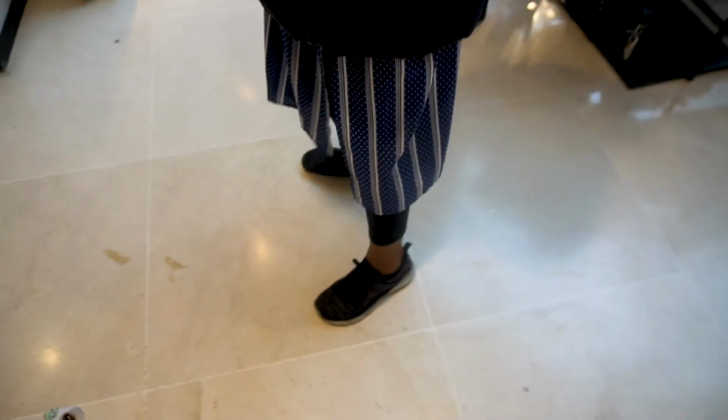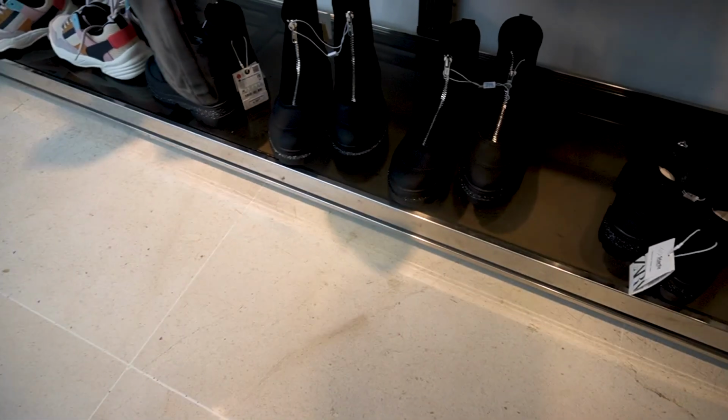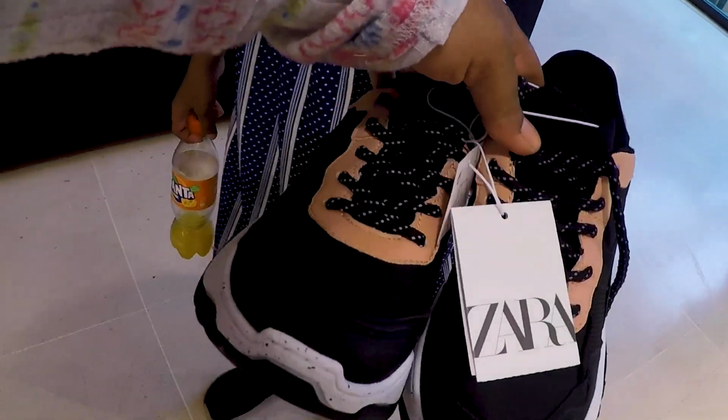Zara shopping because Ariel's shoes, I don't know if you can tell, but they are soaking wet. Mine are fine. We have matching shoes. Mine are okay, but Ariel's shoes are soaking wet. So we're gonna get her these boots over here from Zara, if they can find her size. So we're waiting to see if they have it. We found Ariel some shoes.